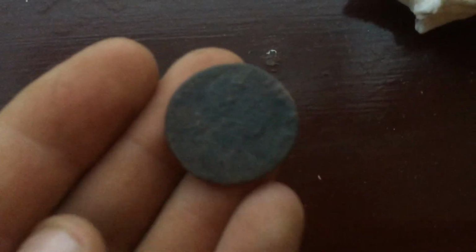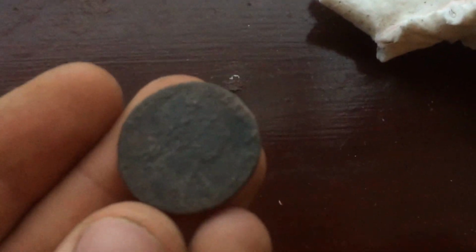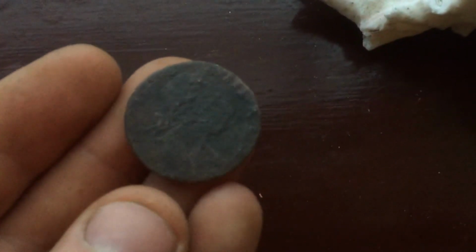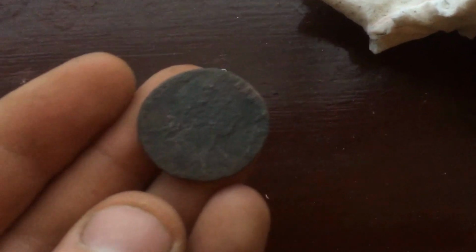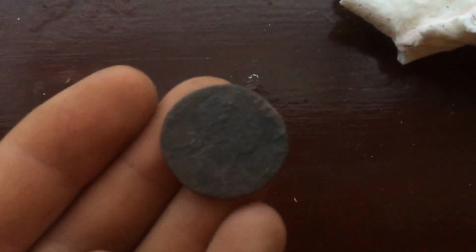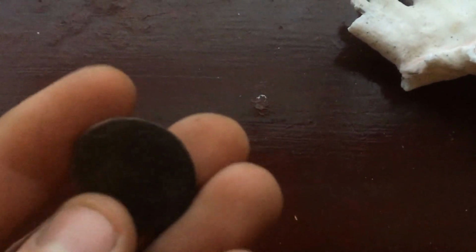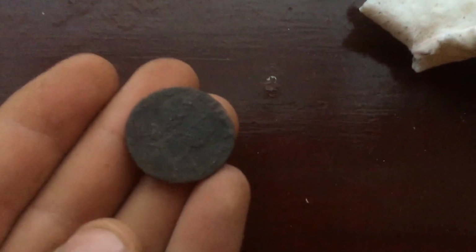Now, we will be going back to the same spot again, because to be honest, we're just exploring more today, and we're just trying it out. But I'm not disclosing where it is, because we want to go there and find more. So, yeah, we'll go back and have another look in probably a couple of weeks, month's time.